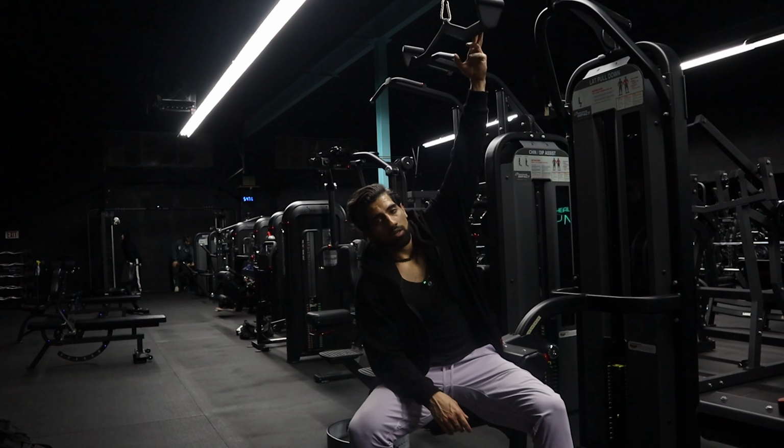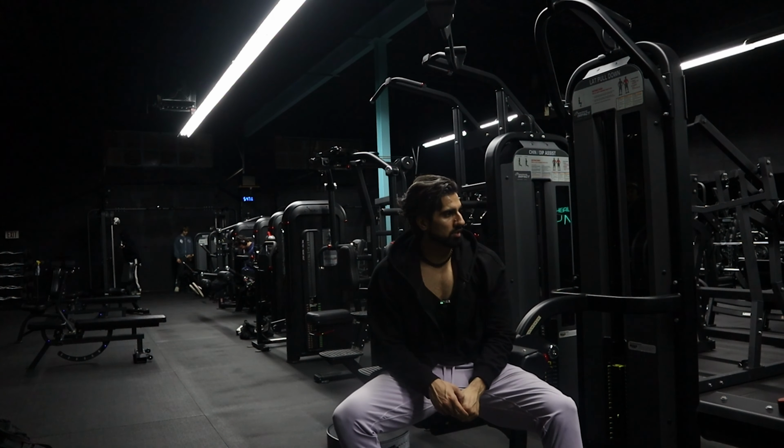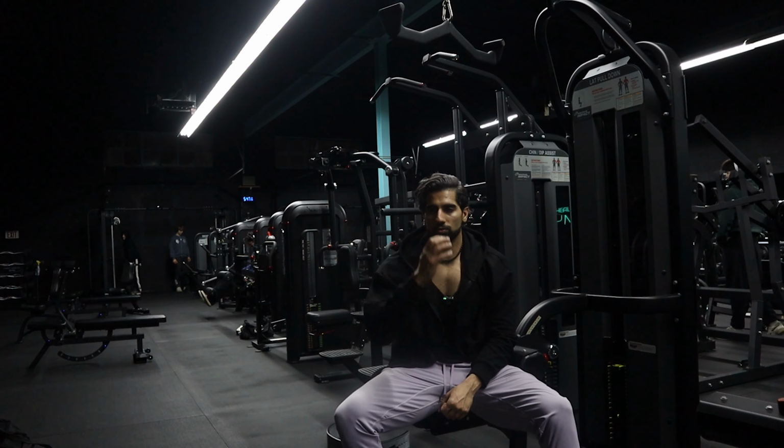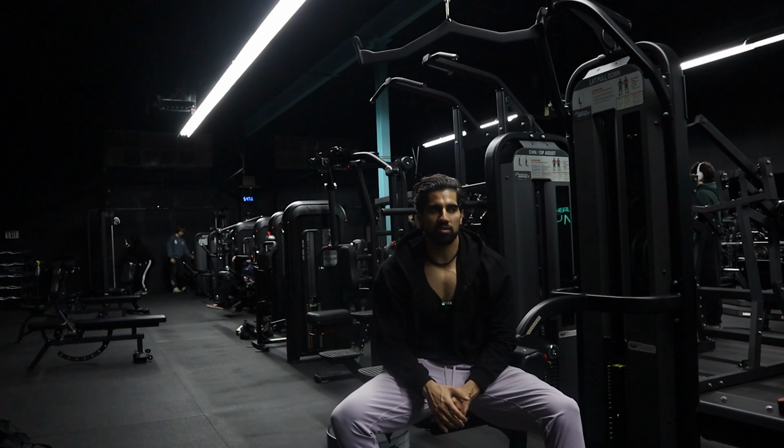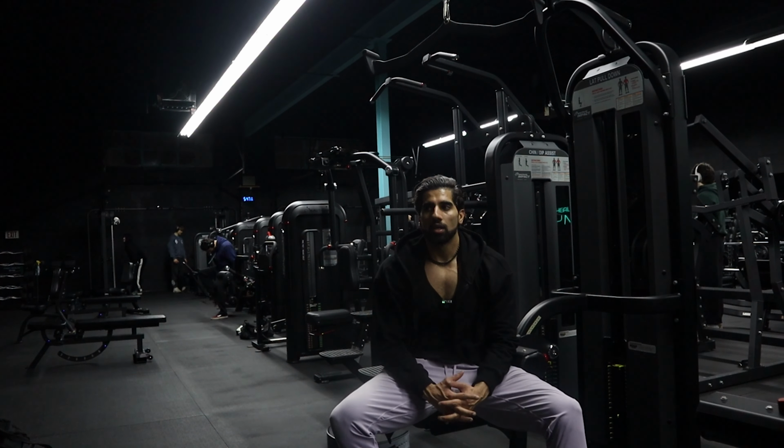Got the ergonomic lat pull downs here. I'm gonna hit 4 sets for sure. It'll be 4 working sets, and on every set I'm gonna try to hit some partials as well.